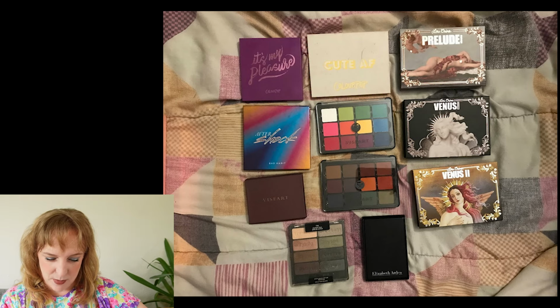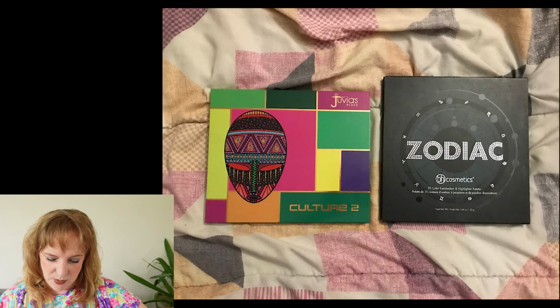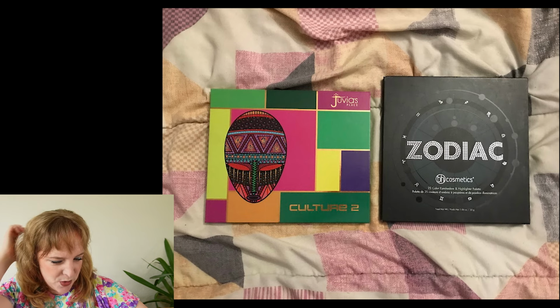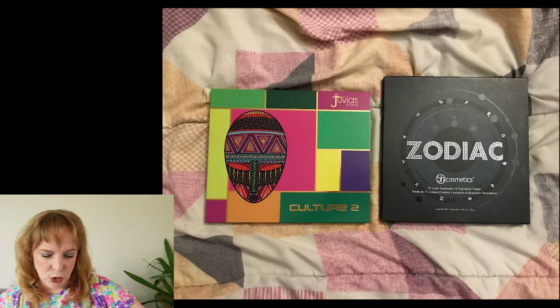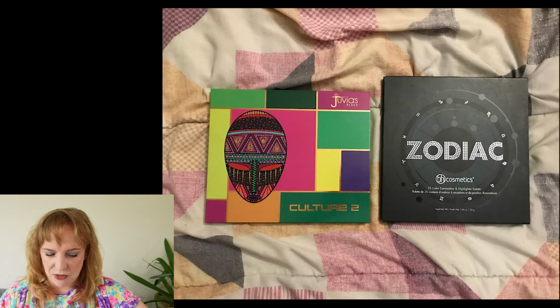Oh, and we have ColourPop, Juvia's Place, BH Cosmetics, Zodiac. So these are your bigger things, I think. Those are some nice palettes. I think that's a good array of neutrals and colorful things. We have affordable things. We have a little bit of everything here.